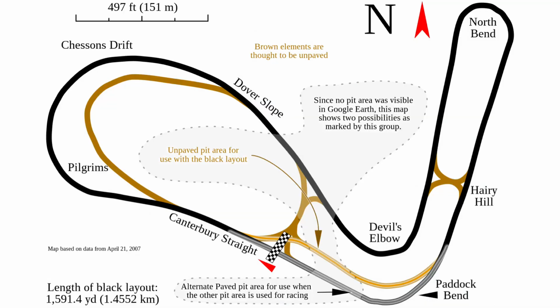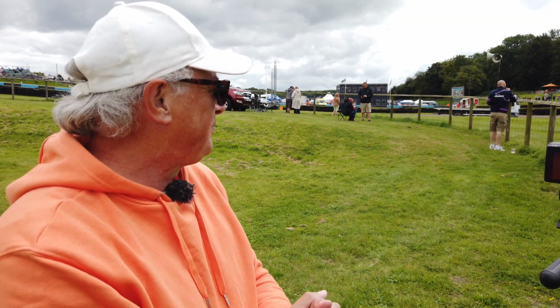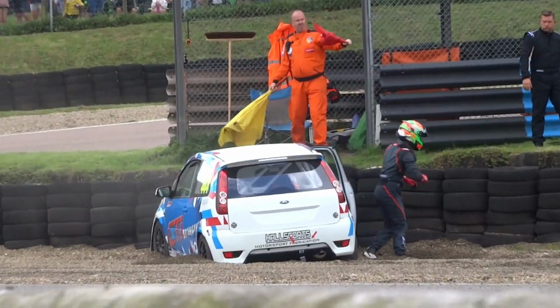The modified Fords will get a rerun. They've been doing some timings while I've been here, and a car just crashed, so we should be getting a rerun for the modified Ford race 1. They're being brought down, so hopefully you do get a green flag. We'll keep you updated on that.